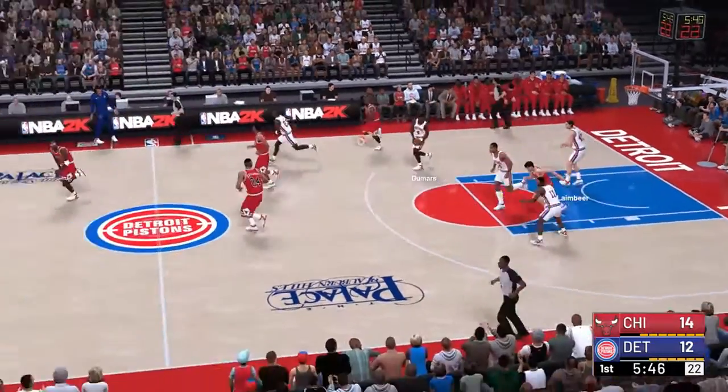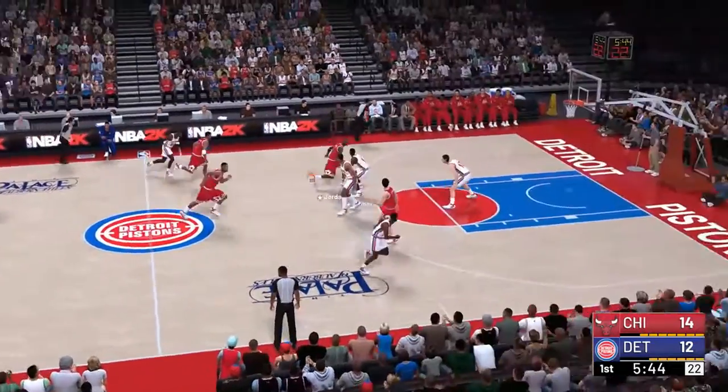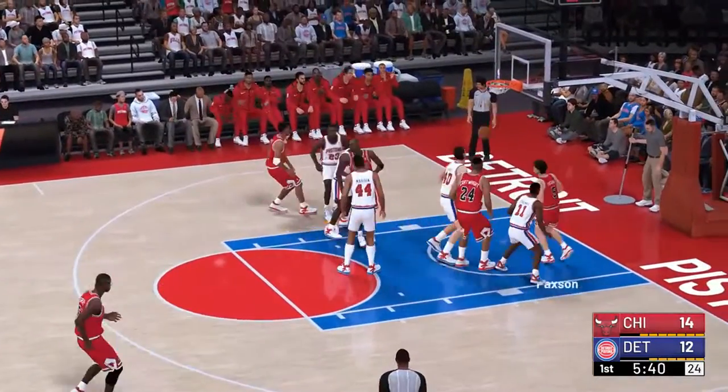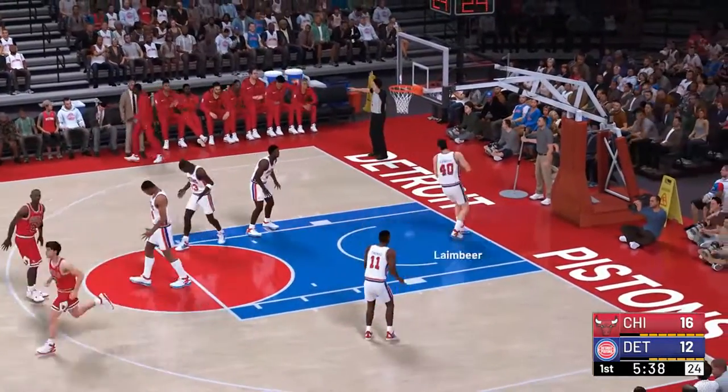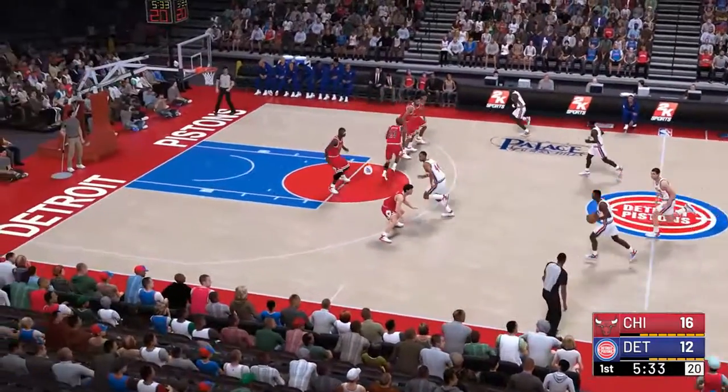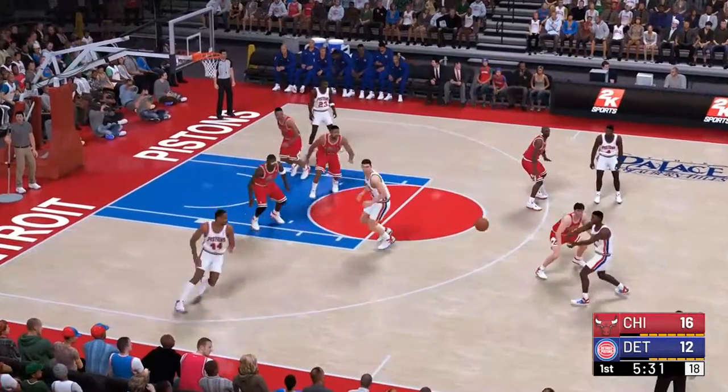Pippen, no luck. The Pistons trailing and stolen by Jordan. Pass to Paxson. Jordan trying to free himself up. The shot's good from Paxson. Wow, what a pass there. He made that a very easy basket with that setup. Over to the left wing.